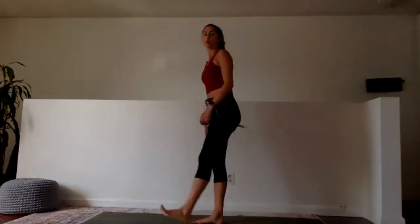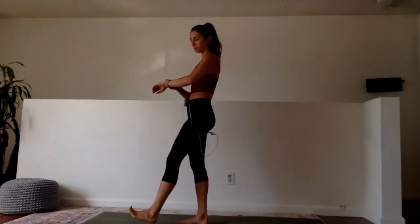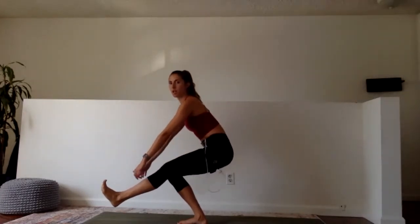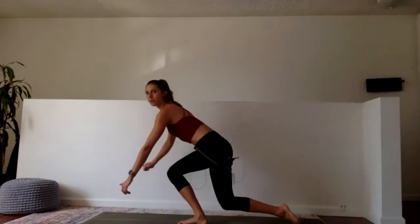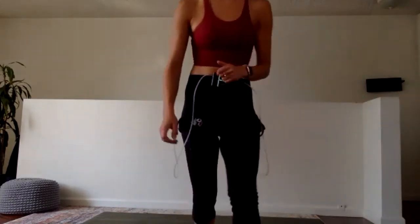So we're gonna start, weight is in the right foot, we kick the left leg forward. We're gonna take the first one together. We drop our butt down as low as we can, and then come up, and drop the left knee down as low as you can, and come back up. And that left leg is just working, okay? Going in 3, 2, 1, go for it.